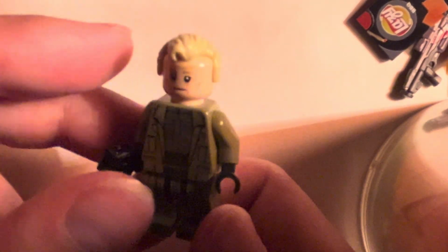All right, now here's a figure that was crazy. It's so popular that so few people even had him for sale because everyone kept buying him, and that is Luthen Rael from Andor. Very cool figure. Only in one set. It just came out a little bit ago. Really nice back printing as well.